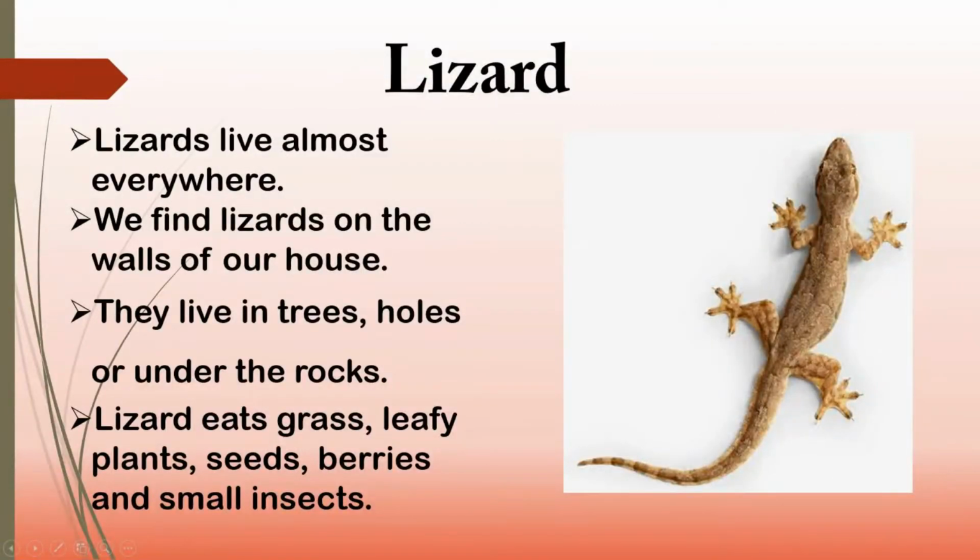Next one, this is a lizard. Lizards live almost everywhere. We find lizards on the walls of our house. They live in trees, holes, or under the rocks. Lizards eat grass, leafy plants, seeds, berries, and small insects.